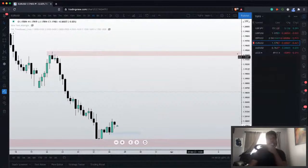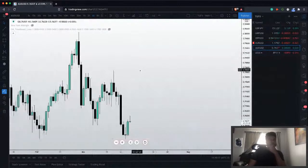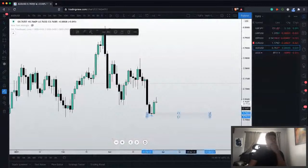All right, let's check out AU. All right, so AU has established a new level of support right here. And then the last little exhaustion level we had was actually off of that doji candle wick.